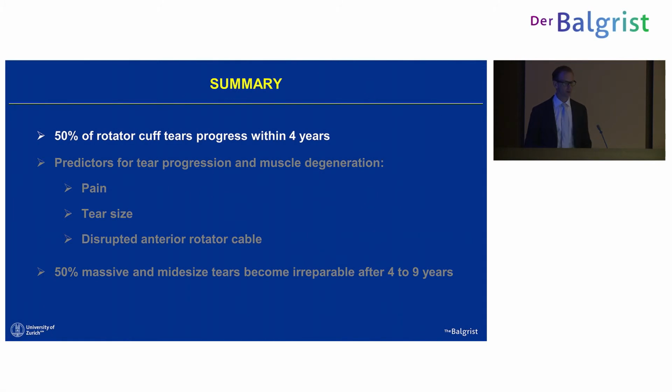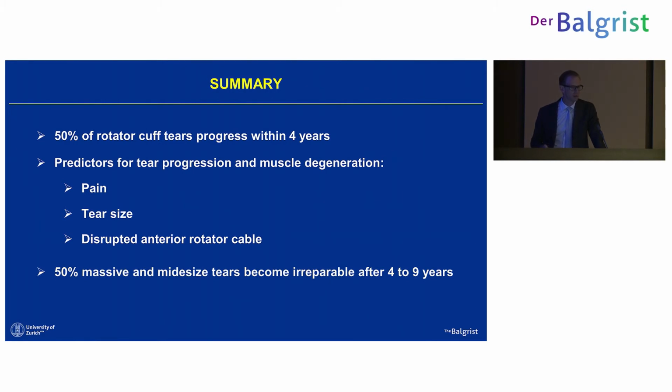So in summary, the literature shows that 50% of the rotator cuff tears progress within 4 years. Predictors for tear progression and muscle degeneration are pain, initial tear size, and then a disrupted anterior rotator cable. And 50% of the repairable massive, but also mid-sized tears became irreparable after 4 to 9 years respectively.